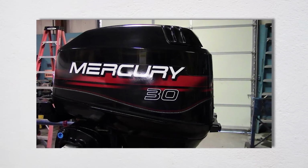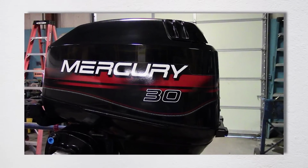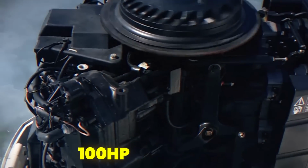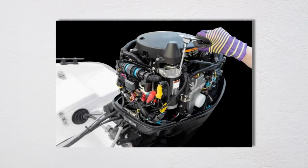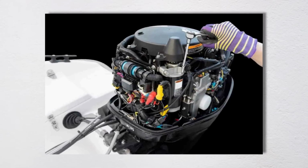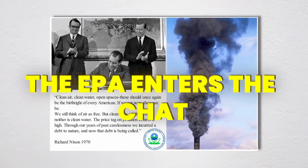These engines were light enough for one person to carry, but powerful enough to get a boat on plane. A typical 100-horsepower two-stroke from the 1960s weighed about what a modern 40 to 50-horsepower four-stroke weighs today. Think about that for a second. Now here's where our story takes a controversial turn.